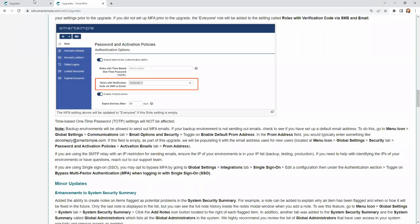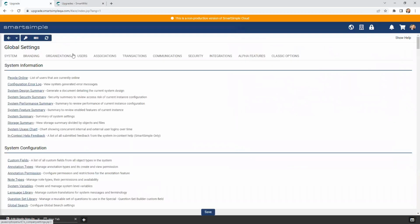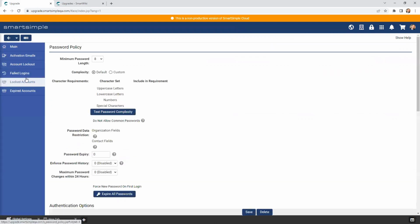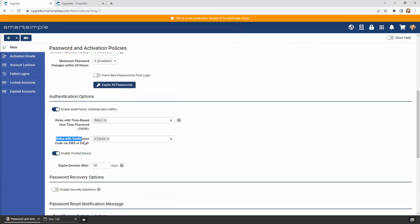I guess I'll just recap it one more time, because I know it's a lot of information. If I come into security, password activation policies, if this setting right here is empty, it gets changed to everyone. If there's at least one role in here, there'll be no change for you. And of course, after the fact, you can also change it at will. It is your system. You can change that however you see fit.